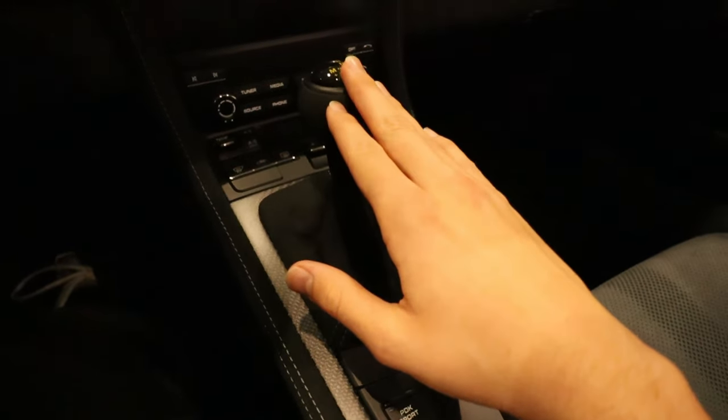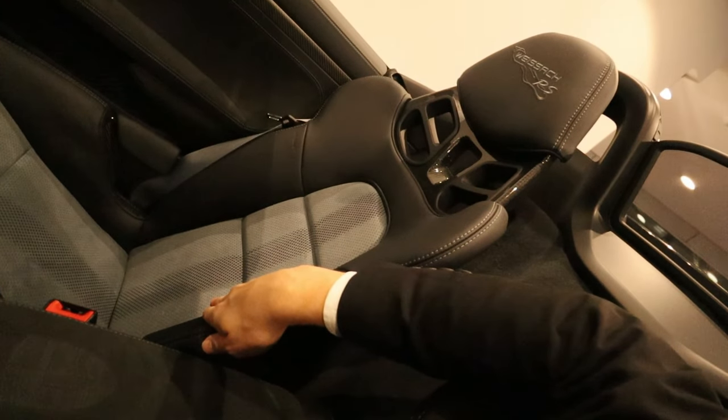We've got, of course, the manual looking transmission, but it is an automatic to keep the authentic look. And these are racing seats by Weissach with a wind net to optimize driving.